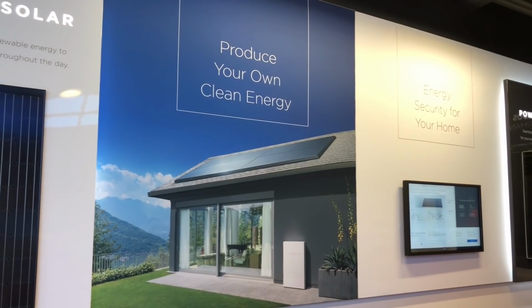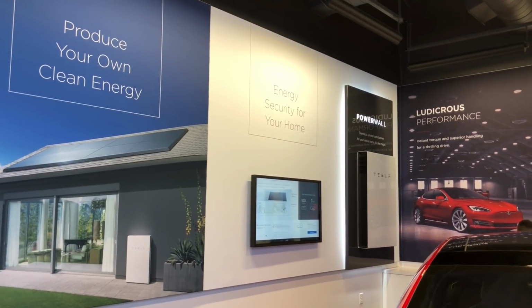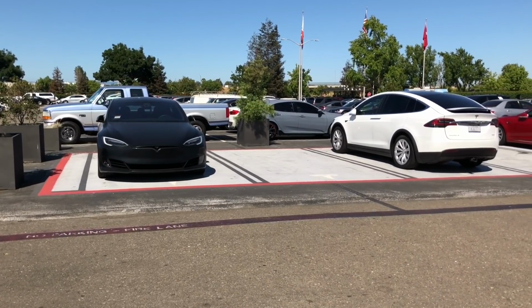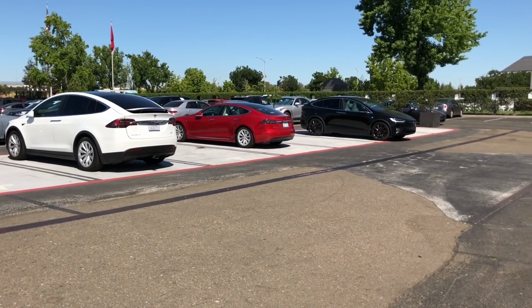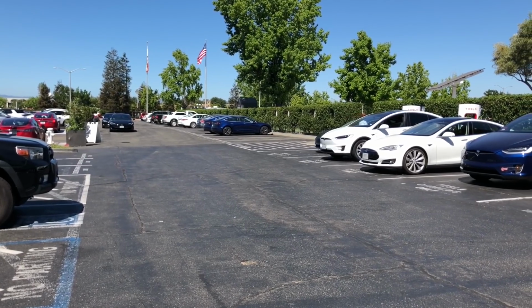Then they have some requirements once you're approved for the tour. In terms of clothing, you need long pants, a shirt with sleeves, short sleeves are okay, and closed-toe shoes. You obviously aren't allowed to take any photos or video inside the factory. They're kind of touchy about that. Although some media companies do get that opportunity, you do not.